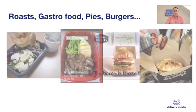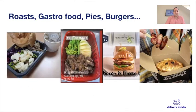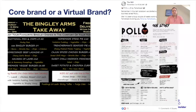So think about the types of food that you can offer. I advise people on roasts, gastro food, burgers, pies. These are all things that work really well in the world of takeaway and delivery. Ask yourself though, do you want it to be your core brand? And what I mean by your core brand is the name of your pub and pretty much the same food that you currently sell in the pub as your brand that goes online. Or do you want it to be a virtual brand? And what I mean by a virtual brand is a brand that is made specifically for takeaway and delivery and doesn't really exist as a shop you can go to.